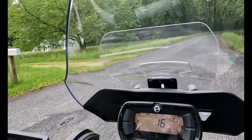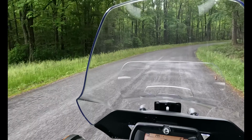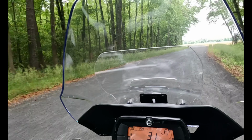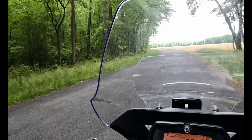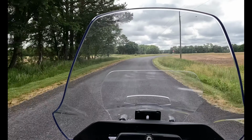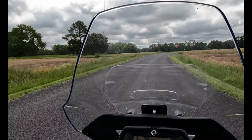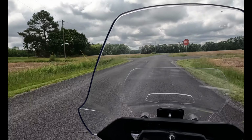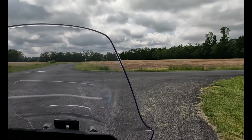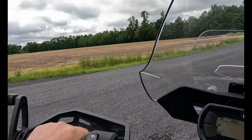Okay, it does take a little bit more force coming around a slow corner like that. I have to push a little bit harder than normal, I feel like. So you can see as this thing hits the bumps, the wheels are still bouncing around as you would expect when it's that bumpy. But the handlebars stay really stable. They don't move much at all.